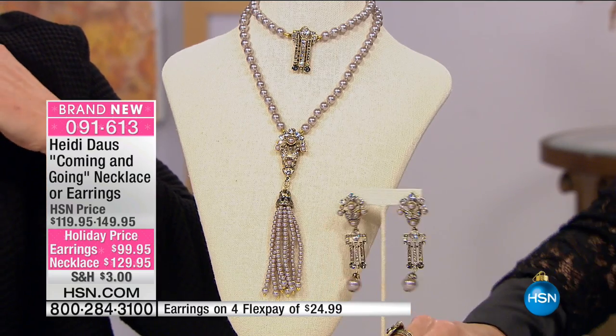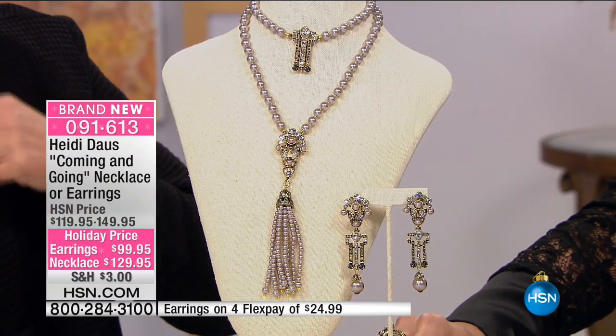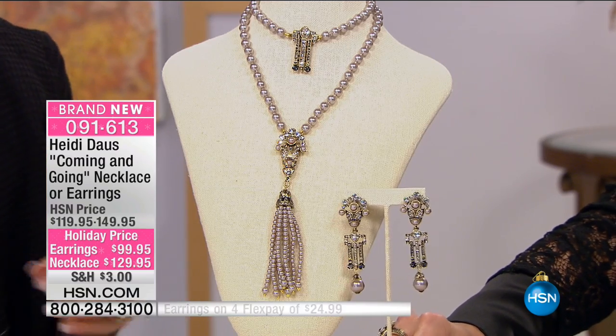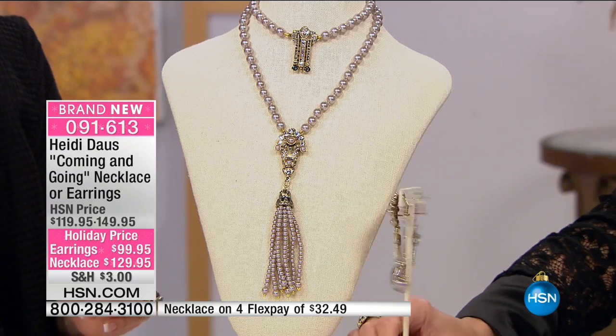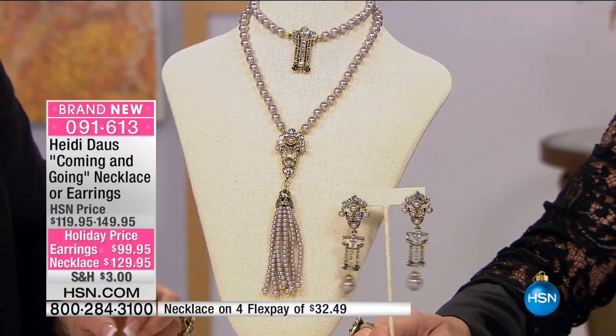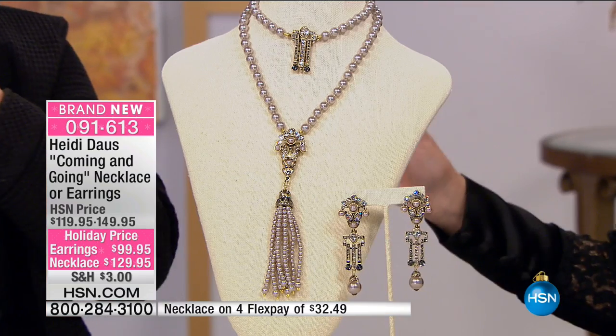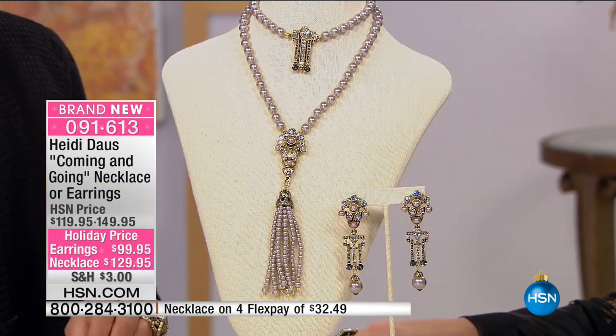And I'm absolutely in love with these drop earrings, the coming and going earrings. Gorgeous. Oh, my goodness. At $99.95, we have those available in clip, or we have them available for you with the Omega back pierced. And they're available with 4 or 5 flex payments as well. First time we're seeing it. Brand new. It's all about that drop and tassel.